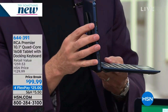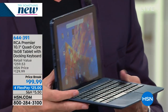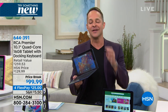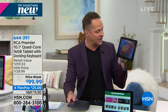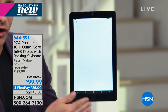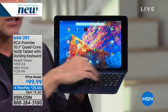To have an expandable memory card slot is uncommon and is really, really important because most of us don't know on day one exactly how many apps, movies, or songs we're going to download, right, Carrie? You can decide as you go along. And the key with this is it grows with you. Whether you're using it as a tablet on the go, by the way, it has what's called a G sensor built in, so whether you're holding this vertically or horizontally, you're good to go, or whether you're using it full out as a computer with the keyboard attached, typing away.